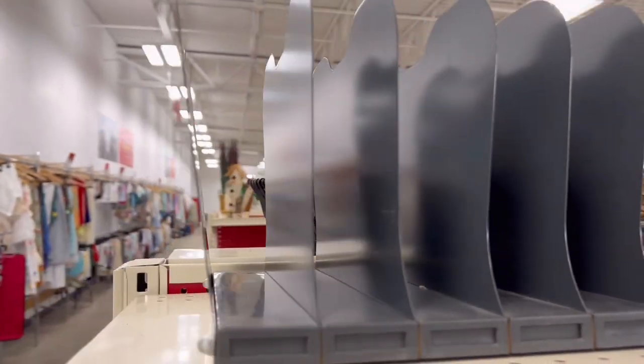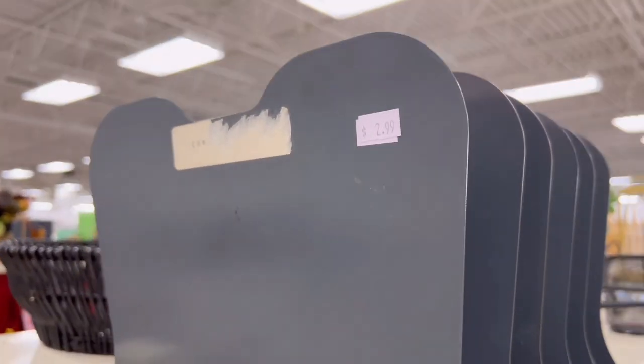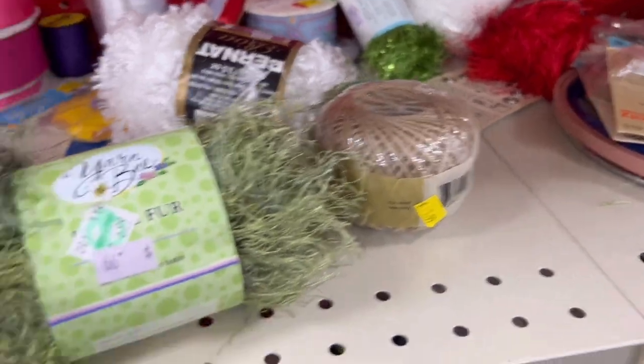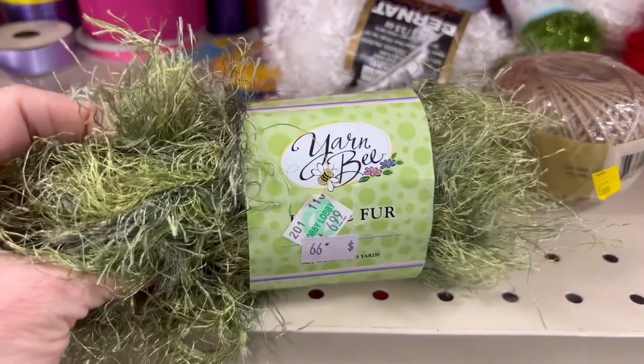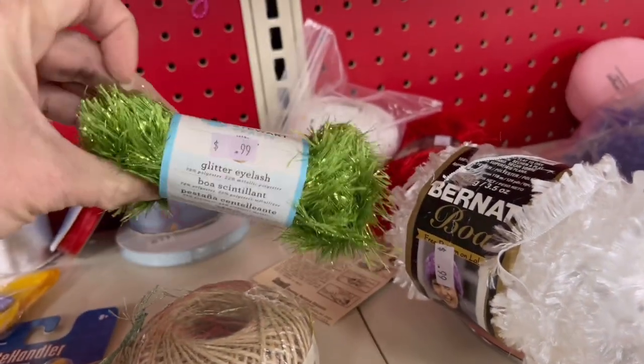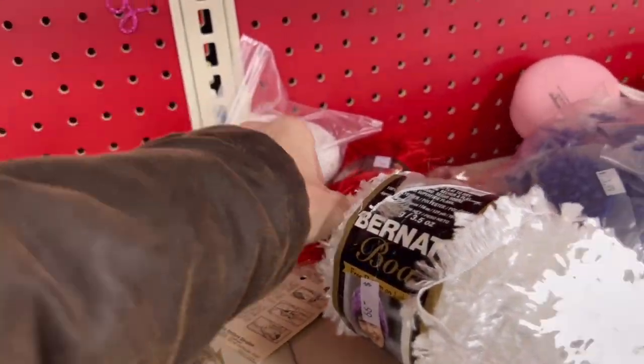For something like this, I know this is supposed to be for folders, but I need something to stand up some cookie sheets. This fringy yarn is perfect. It's like faux grass, great for a bowl filler. I'm going to link a video here where I use it on a table centerpiece.